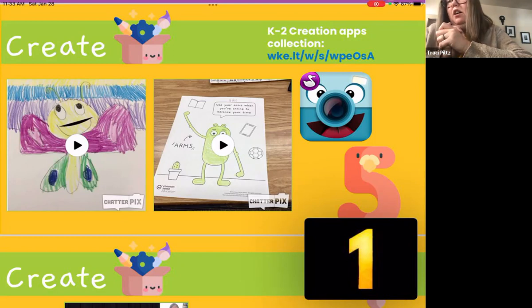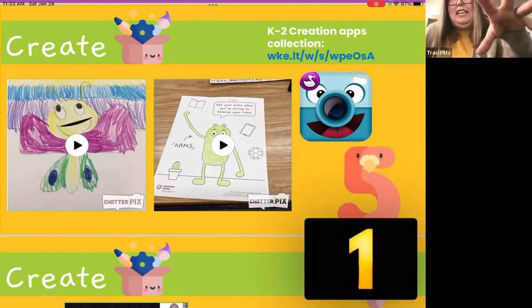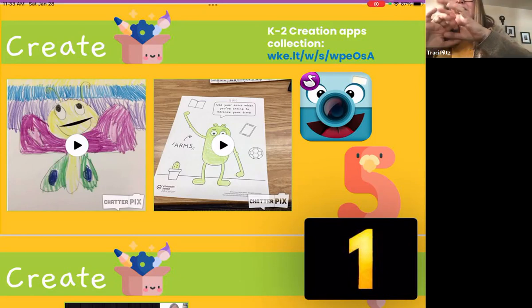The first one is called Chatterpix, and there's Chatterpix and Chatterpix Kids. You can see the app logo here is what it looks like. I use the kids version. It is free. It's a Duck Duck Moose app, and they have a ton of amazing apps. I mentioned that Draw and Tell is another Duck Duck Moose app. They're fantastic and they're all free. So Chatterpix is usually one of the very first apps that I show kindergarten and first grade teachers and students that I work with, because it's really fun, super engaging, and very easy to use.